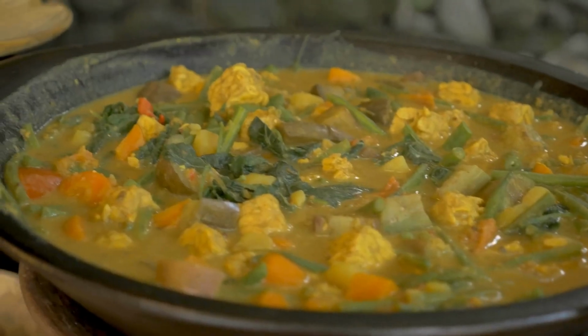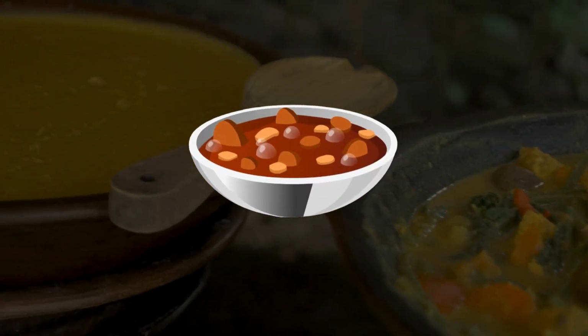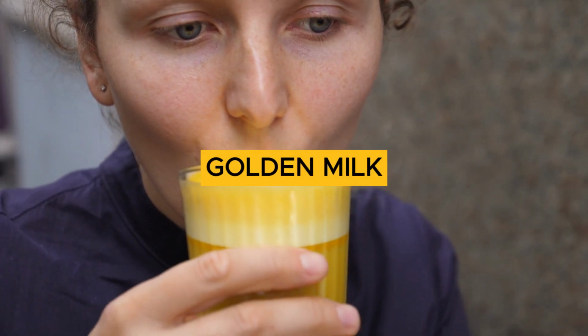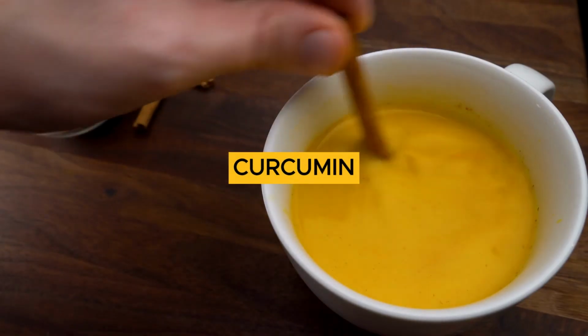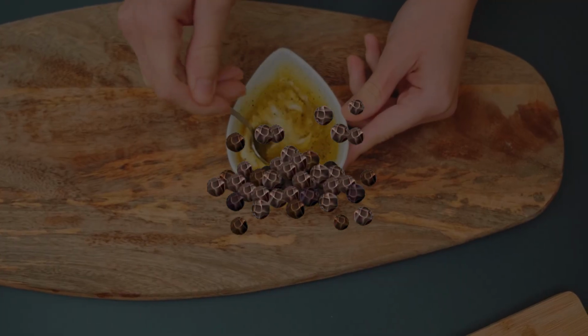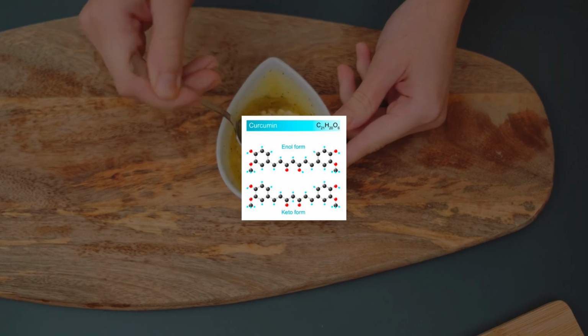You can use turmeric in various ways, such as by adding it to curries, soups, and stews, or by making turmeric milk, also known as the golden milk. But keep in mind that our body cannot easily absorb curcumin. To enhance its absorption, you can consume turmeric with black pepper, which contains piperine, a compound that improves curcumin absorption.